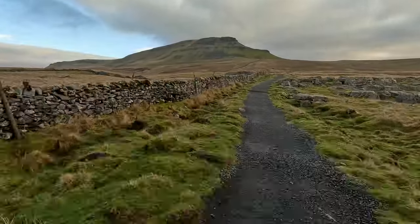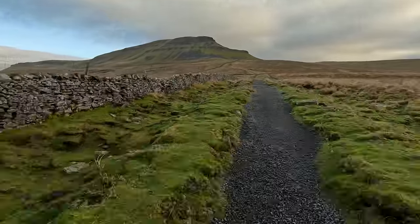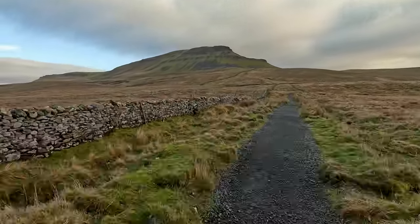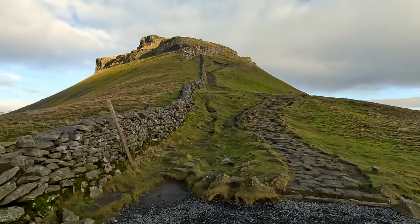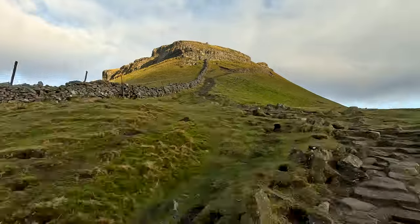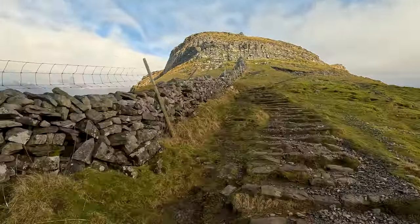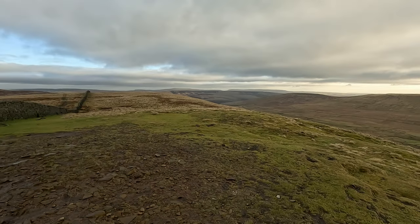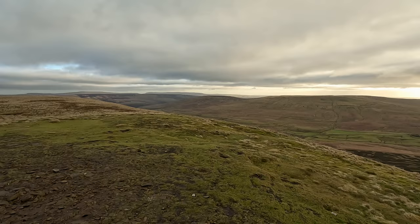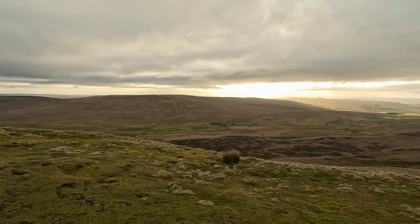We leave Horton at Brackenbottom and climb beside the wall on the Yorkshire Three Peaks path. And then eventually, just through a gate at a wall junction, we meet the Pennine Way path that is then followed up to the summit of Pen-y-ghent. Pen-y-ghent is the lowest of what is known as the Yorkshire Three Peaks at 694 metres high, the other two being Ingleborough and Whernside, which is the highest.